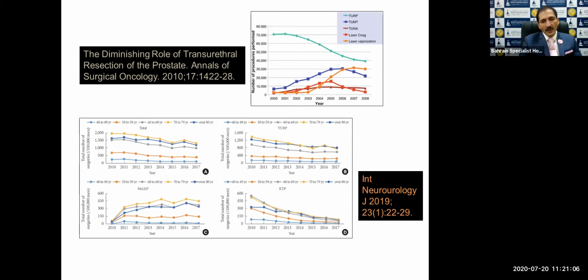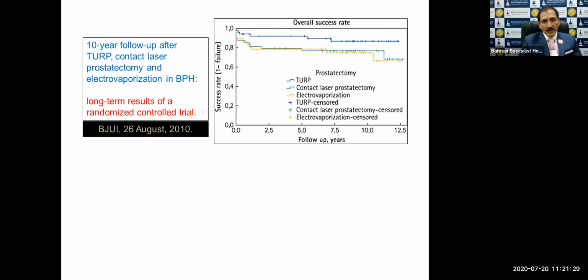These are a few charts which show the diminishing role of TURP as the other techniques catch up. In the bottom slide, the TURP is on the top, and you can see a progressive decline in performance of TURP, whereas the other techniques like lasers or vaporizations have been on the increase. TURP has good success rates, as we mentioned, and the overall success rate is quite good. This is a long-term result of a randomized control trial, and you can see quite good results from TURP in comparison to the other types of techniques.